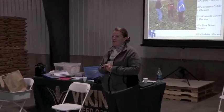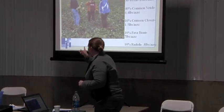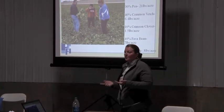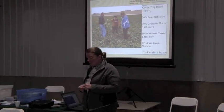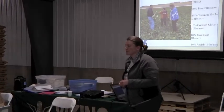So my question is, when did he work this down? Did he work this in the fall or in the spring? Do you know that? So this picture was taken just a couple weeks ago. So this was planted August 9th. And then this will die, and he'll work the ground in the spring and then plant corn. He doesn't work this green matter down in the fall. This just dies and decomposes.